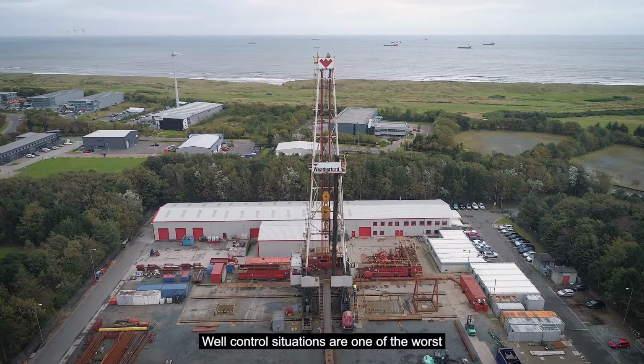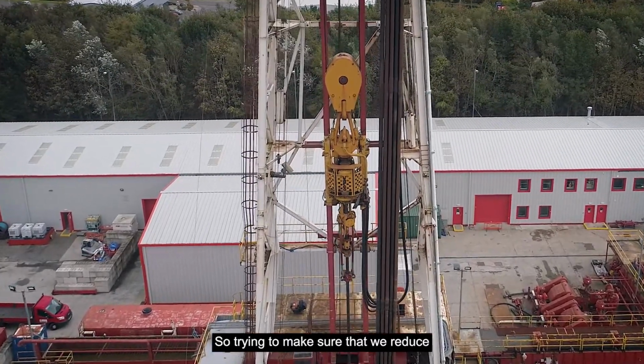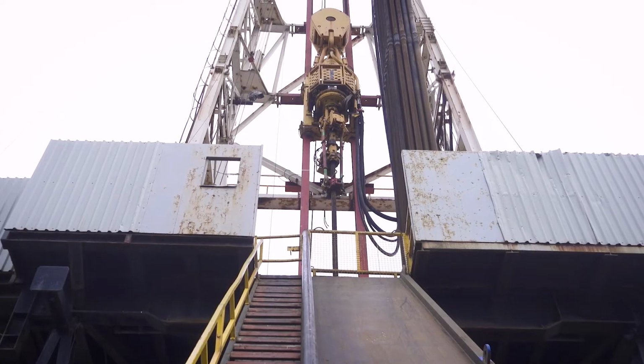Well control situations are one of the worst things that can happen in a drilling environment. Significant potential for loss of life and damage to the environment. So trying to make sure that we reduce that likelihood and reduce the occurrence is of paramount importance to the industry.